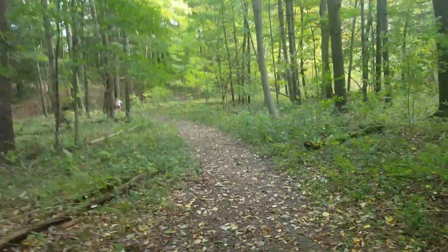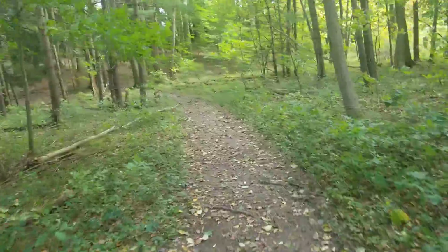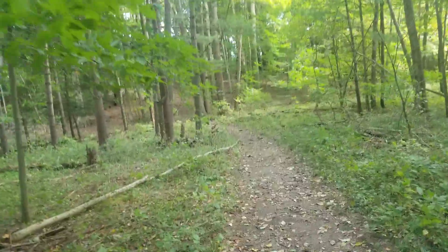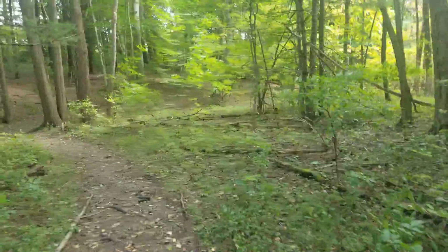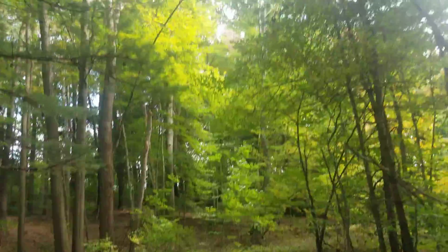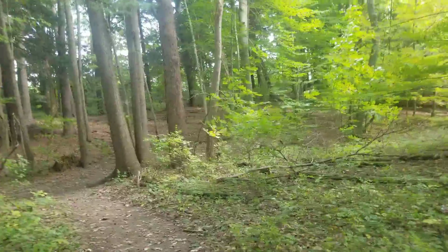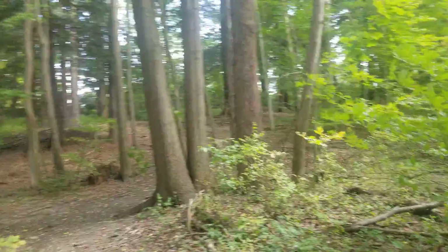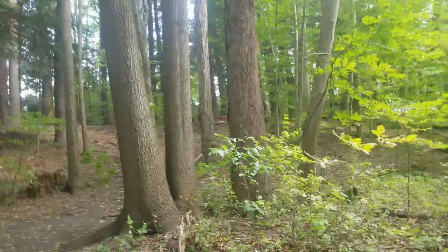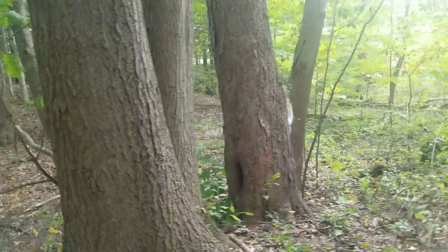Why are you so fast? Feel like I hear Teagan hiding. I wonder where she could be. Certainly not behind a tree.